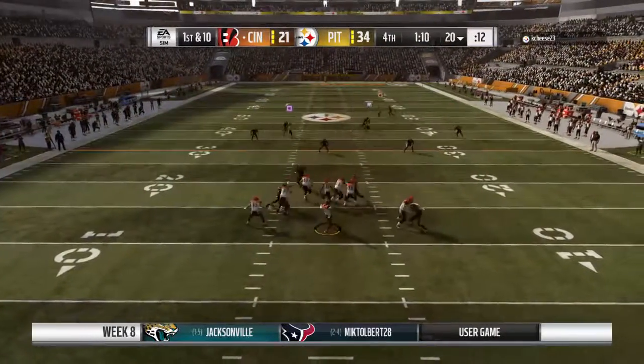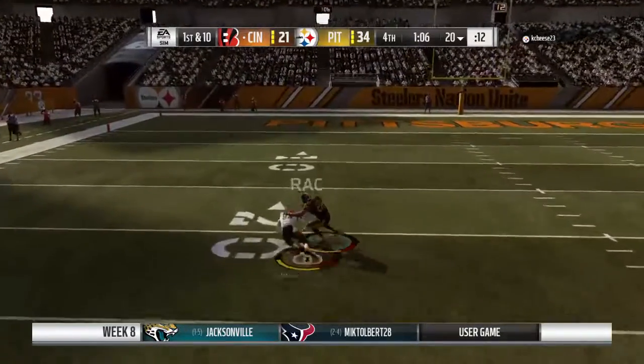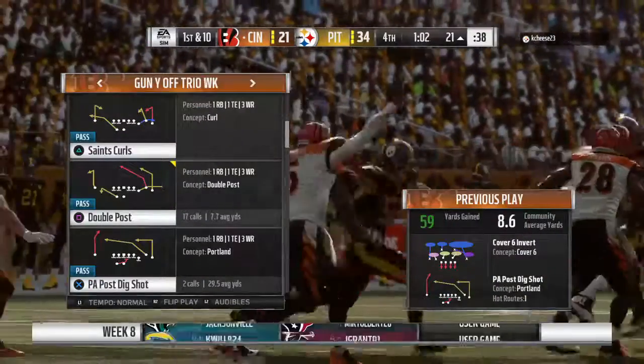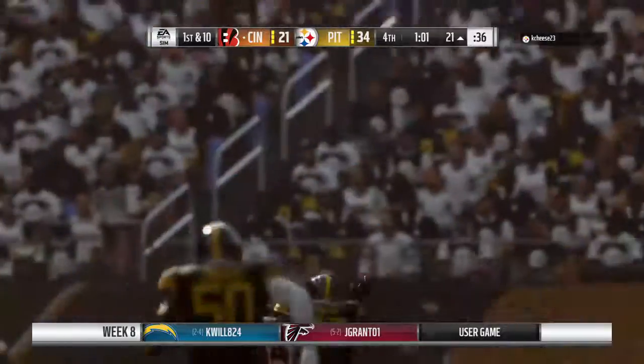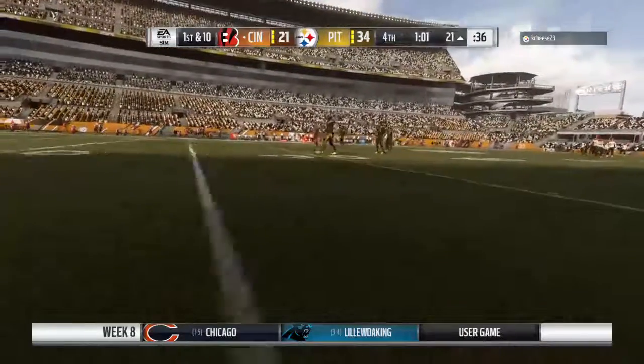Trying to shake off the interception from the last drive. He'll look to throw. It's caught inside the 25. A big play there for the Bengals. 59 yards. Well, even after all those interceptions, he's not deterred, still confident to go deep at work there.